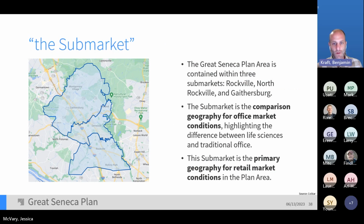When we're looking at the office market, which is also basically us looking at the life science market, because life science is generally office. Sometimes it's industrial, but in most cases here it's considered office. We'll be looking at a specific breakout of the life science center, but also in relation to these three combined submarkets: Rockville, North Rockville, and Gaithersburg, and then in some cases compared to the whole county. So in this nesting doll form, we'll have the Life Science Center, the three submarkets, and then Montgomery County.